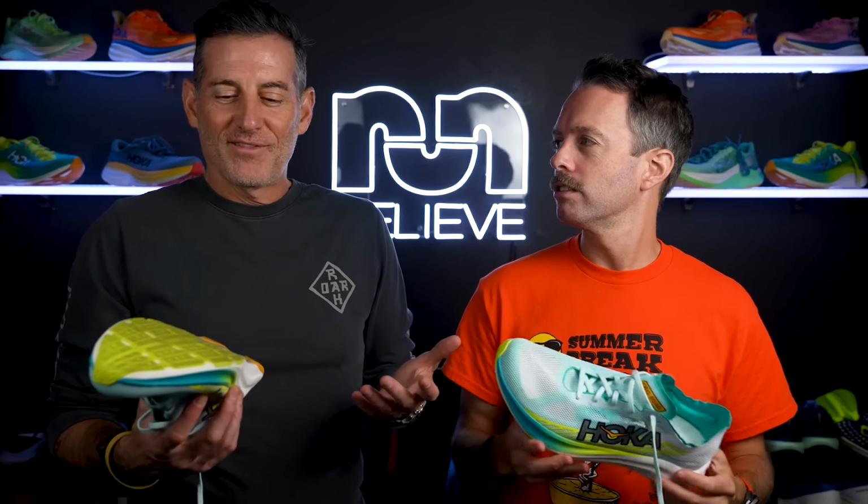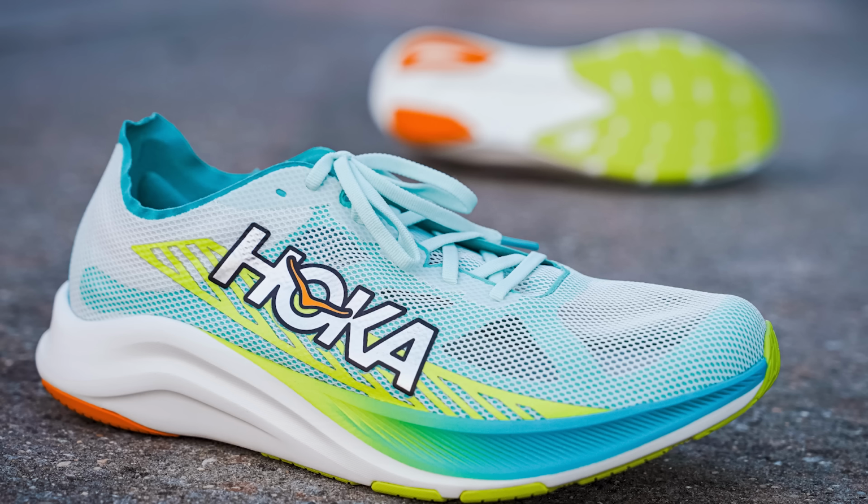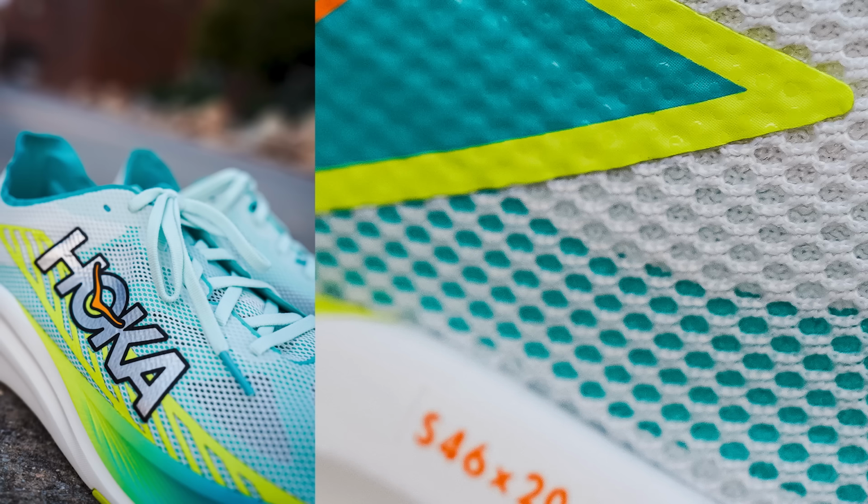I still would probably go with the Rocket X2 even for the 5K, but that's because I have access to it. The price point of this, though, could change my mind. Yeah, this is $160, so it's cheaper than some of those other up-tempo shoes that you're gonna find, like the Takumi Sen. Or even the Nike Streak Fly. Exactly. And it has that PEBA midsole, which I'm not sure if you mentioned, but it feels nice and bouncy.